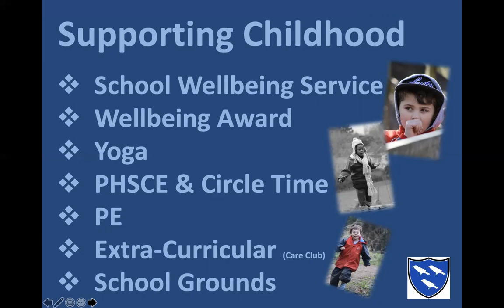Yoga, although we don't call it yoga in the formal sense, but our reception children, as part of the day when they have forest schools, on the other half of that day, they come into our smaller hall here called the studio, and they take part in some mindfulness stroke yoga activities. It is quite something seeing 30 young 4-year-olds learning to be still.